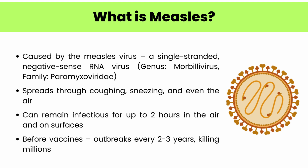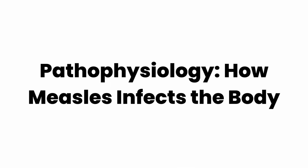Before vaccines, major outbreaks happened every few years, killing millions. Even today, despite a safe and effective vaccine, measles remains a serious threat.